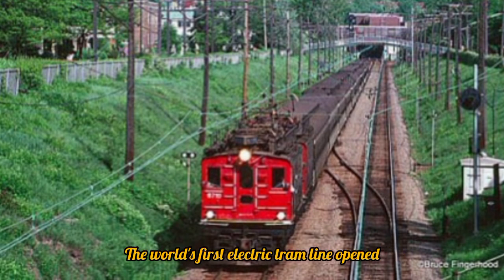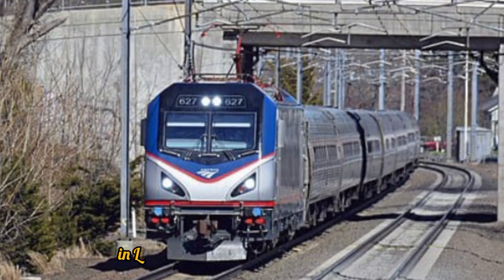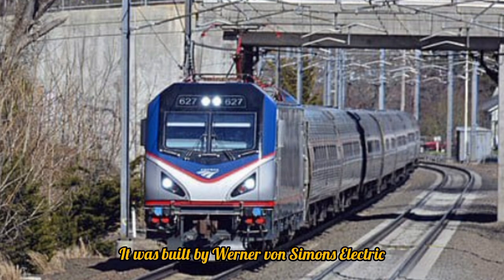The world's first electric tram line opened in Lichterfelde near Berlin, Germany, in 1881. It was built by Werner von Siemens. Electric Railway opened in 1883 in Brighton. Also in 1883, the Mödling and Hinterbrühl Tram opened near Vienna in Austria. It was the first in the world in regular service powered from an overhead line.